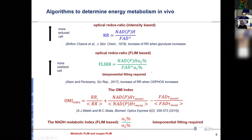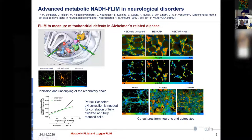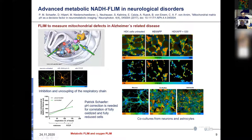Now, just to give you an example of some beautiful slides, which we got some years ago together with the neurological department in Ulm. We did some advanced metabolic NADH FLIM measurements in neurological disorders, and we were especially interested in how we can see the influence of Alzheimer's disease on cell metabolism. It's known that a protein called APP, a transmembrane protein in the mitochondrial membrane, when it's cleaved and A-beta is produced, this A-beta can inhibit complex I of the respiratory chain. Now, we can see here HEK cells, which were not treated, and in the single dots the single mitochondria of the cells.